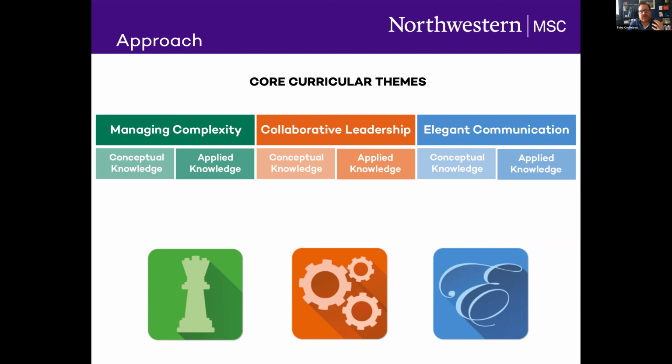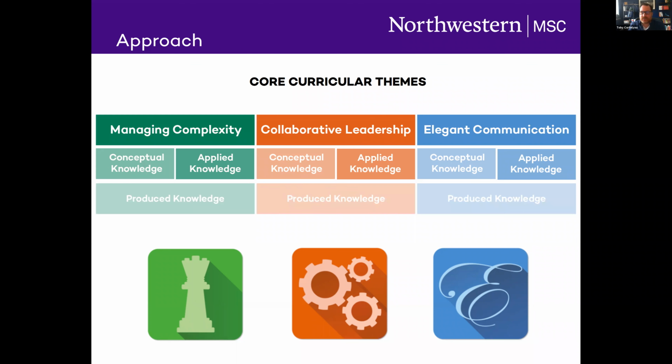So a lot of the program is taking what you learn on Saturday and trying to apply it on Monday, right? I'm going to try to make some of these things work. And then coming back to class the next week and saying, that didn't work for me, or it worked better than I thought. And then having that conversation, right? And so then you have this new knowledge that is specifically unique to you and your experience in your cohort.